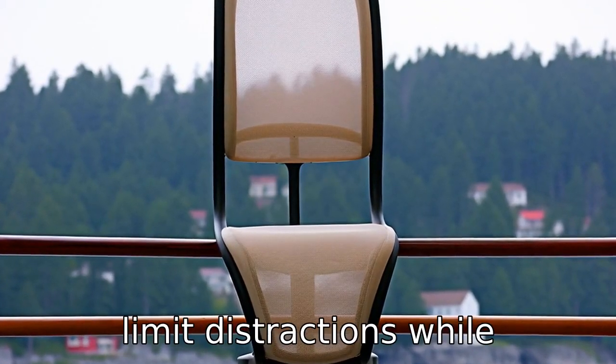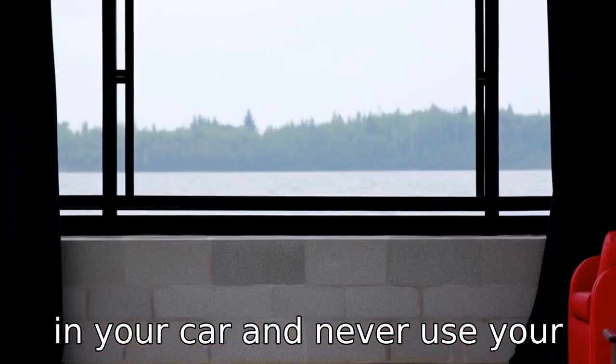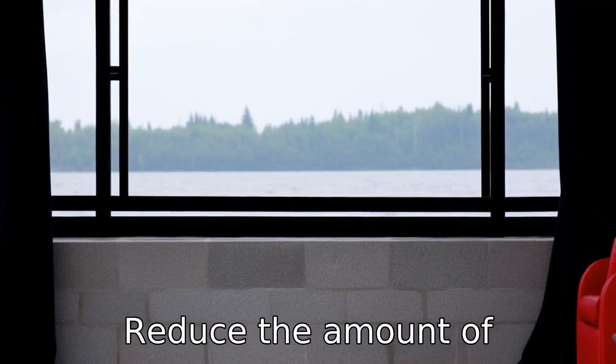Tip 9. Limit distractions while driving. Keep noise to a minimum in your car and never use your mobile phone while driving. Reduce the amount of multitasking you do while driving to keep your mind's focus strictly on the road.